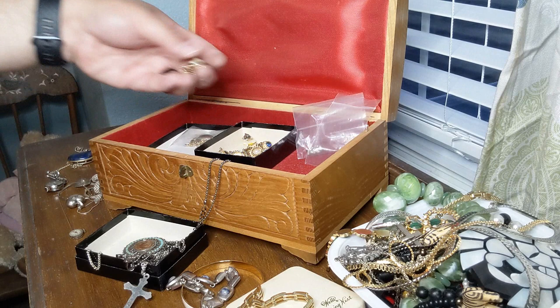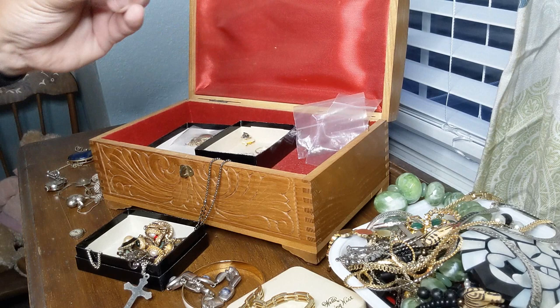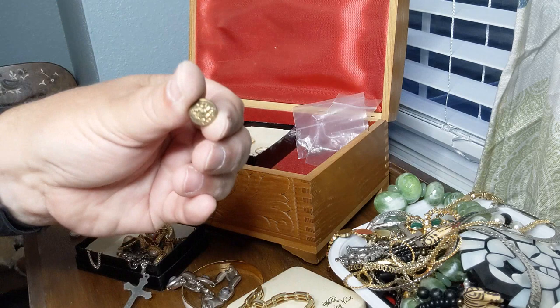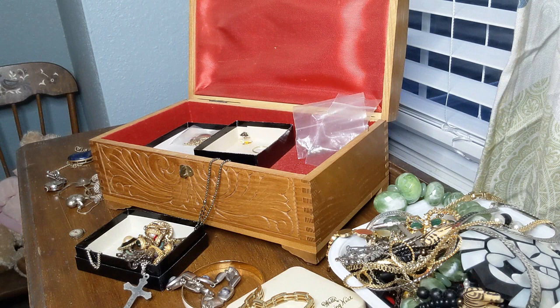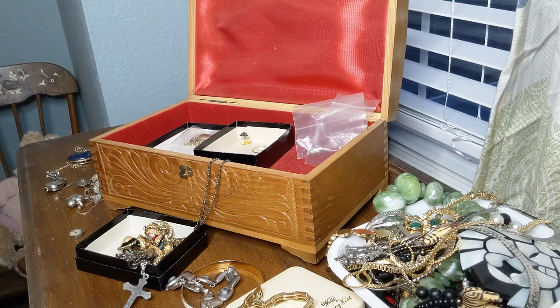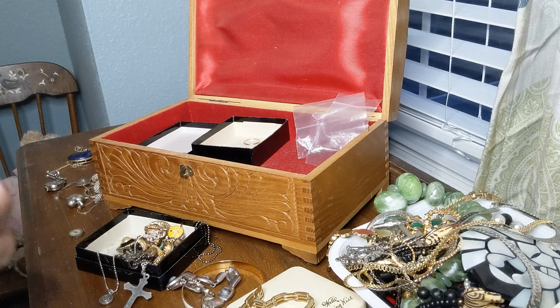More 80s. There's a ring in there I didn't see before. Another old necklace. I'm gonna save that ring till the end. There's a military looking button. I don't know if you can see that, but there's a couple rings, it looks like. That looks like a medical bracelet of some sort. I better check that one. It's awfully heavy. Don't think it is anything. There's an old 80s button. There is a locket with the original tag.